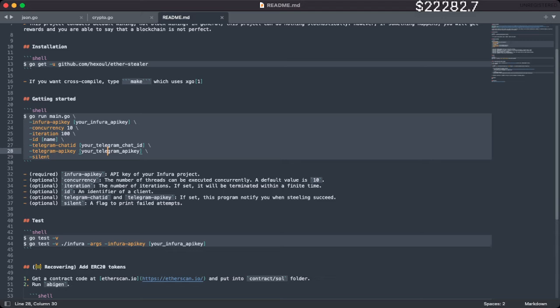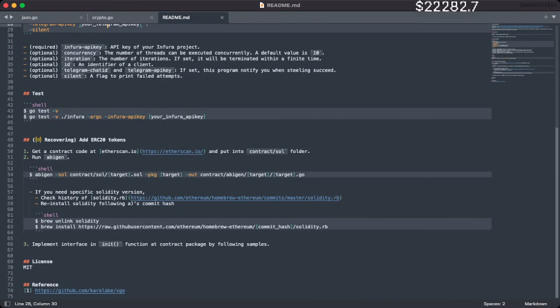Installation, here you go. And I'm just trying to see recovering add ERC20 tokens. I don't know if that's what you call recovering. If you need a specific Solidity version, check history of solidity.rb, and that goes back to the homebrew I was talking about, reinstall Solidity. Okay, so you have to install Solidity first, which I have to have access to. Brew unlink Solidity, brew install.